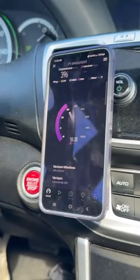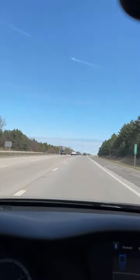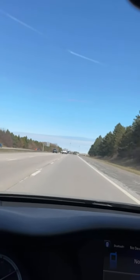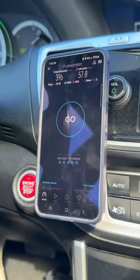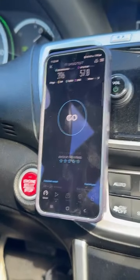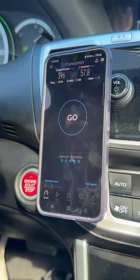All right, looks like we're going to be handing off to a new tower site up here. I don't know if you guys can see. There's two of them right back there, the backdrop. Pretty good performance from Verizon. Loaded ping doesn't look too good, though.